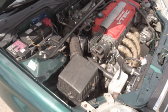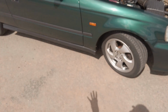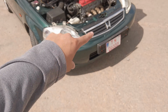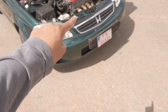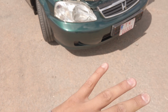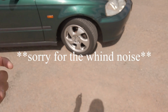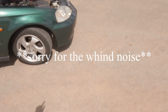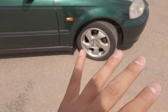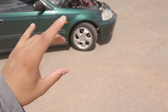But I think the plan for this car is just to keep it as stock as possible on the outside. Maybe we might get the SI grill and maybe the bottom lip, and then that's it. I kind of want to see if I can find the Civic Type R EK9 rims. Those would be pretty nice because they're clean. They're not super flashy or anything like that. And honestly, they would look nice on this car. I would try to get that.